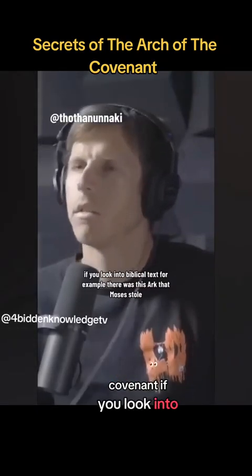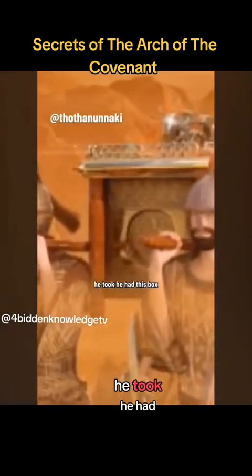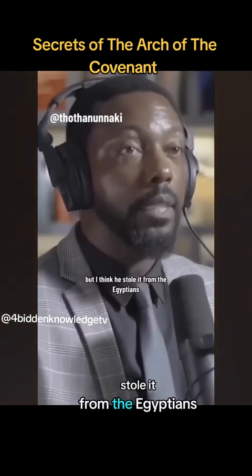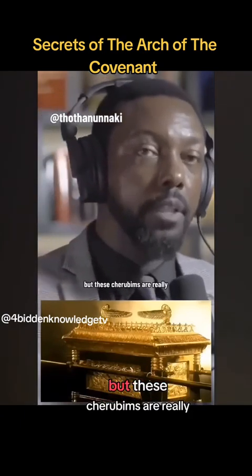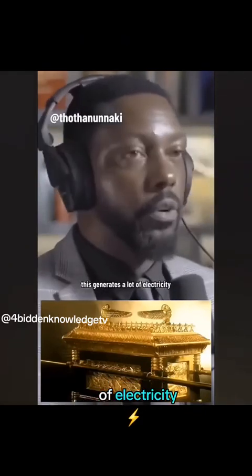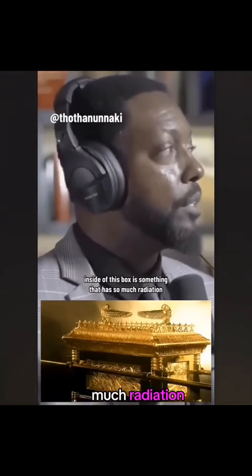Covenant. If you look into biblical text, for example, there was this ark that Moses stole. He had this box. He claimed it was given to him by God, but I think he stole it from the Egyptians. That's why they fled after him. An ark. Yeah, so it's this box with these cherubims on it, but these cherubims are really a capacitor. It generates a lot of electricity. Inside of this box is something that has so much radiation. That's what it looks like there.